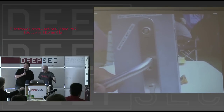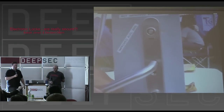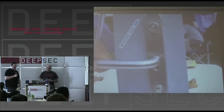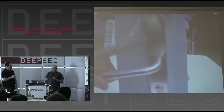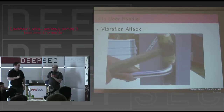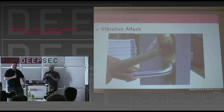So you see what happened there? This is just a system that's going to pull a little actuator away. If you make mechanical stuff happen, the lock doesn't know that electrons didn't do that. Bang.